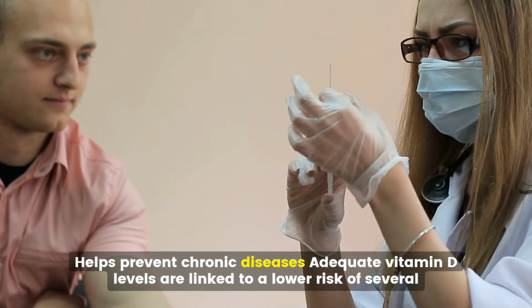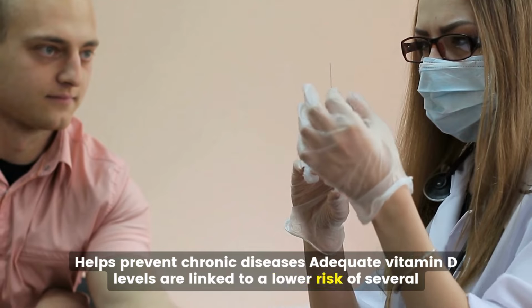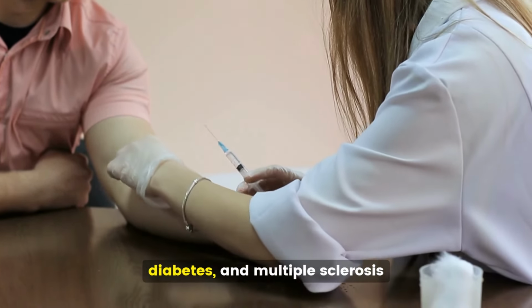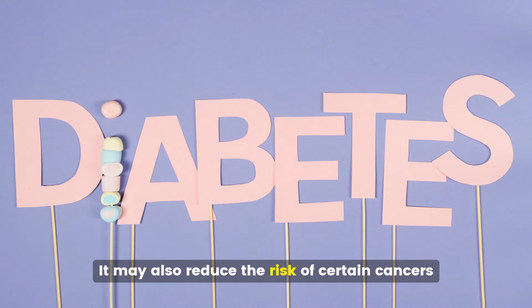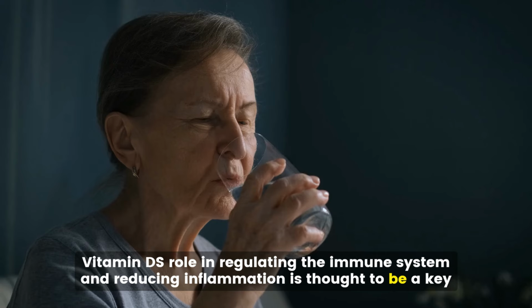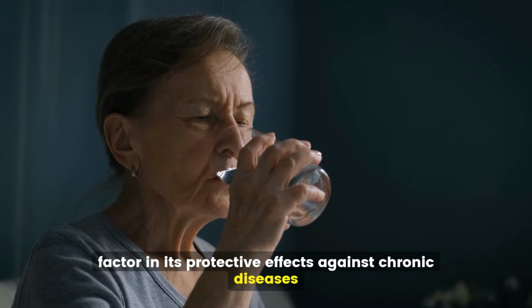Helps prevent chronic diseases. Adequate vitamin D levels are linked to a lower risk of several chronic diseases, including heart disease, diabetes, and multiple sclerosis. It may also reduce the risk of certain cancers. Vitamin D's role in regulating the immune system and reducing inflammation is thought to be a key factor in its protective effects against chronic diseases.